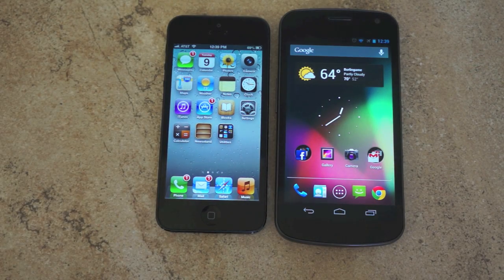So as for the design round, I'm definitely going to give this to the iPhone 5. It looks like a better phone, it feels like a better phone, and it's made with better materials. So Apple definitely knows how to make a good looking phone. It's not to say that the Galaxy Nexus is a bad looking phone, but as for the build quality, the iPhone 5 does win.